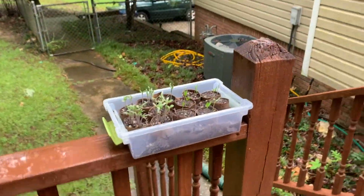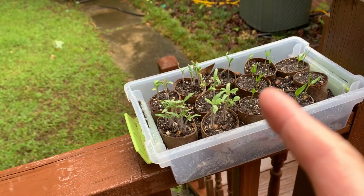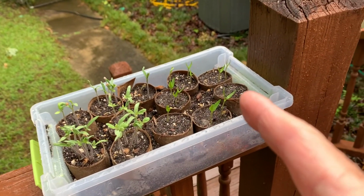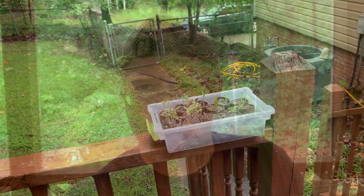Okay, here's my little seed nursery I made. Tomatoes look great. They're coming up, they're getting big. And my peppers are coming up too. That's worked really well. So that's the status of the garden right now. I gotta have this video out in a few days. The rain is supposed to stop tomorrow, and supposed to have a pretty weekend. And I'll probably go out and transplant those tomatoes and maybe even put those peppers in.